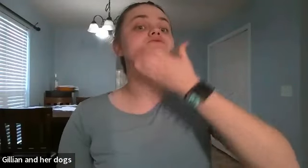Then we have giraffe. So giraffe's going to have that open C. You're going to start kind of at the base, and you want to have your head tilted up, and then you go giraffe. And it's like you're emphasizing the long neck. It just keeps going. Giraffe. Then we have elephant. You start at the top, and then you make your little trunk. Elephant.